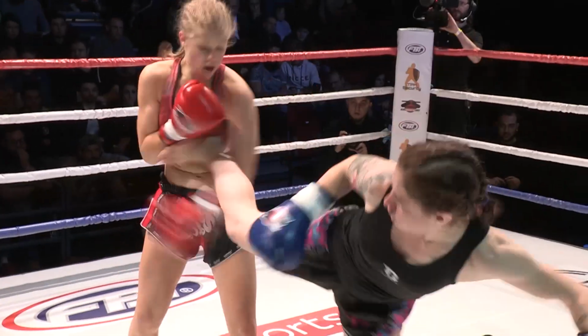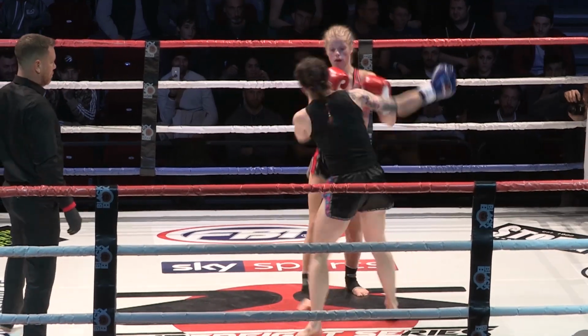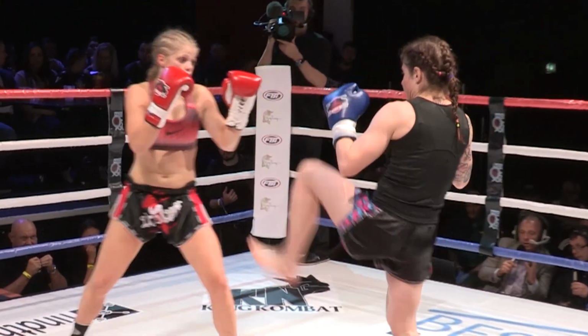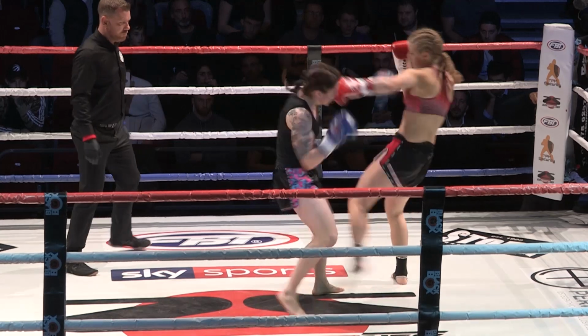I think the strategy for Turner is to try to chop away at that base, slow down the movement, remove the power. Of course, for Tyrell, she needs to cut the ring, make this a messy fight, use those physical skills, maybe even a little bit of forward pressure, not quite clinch game. Of course, under the K1 rule set, there's limited clinch, but make it a messy fight, create chaos.